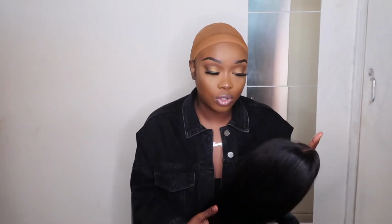So this is a video for those that just can't be bothered with frontals, or can't manage to stick it back on. This is a closure wig, and I like closure wigs so much because it's actually so easy. You can wear them glueless. You can stick it down if you want to. And do you know what it is? It's just taking me back in the day when we were all in college. We were rocking our closures. Easy, easy, nice, nice. Now frontals, they're taking over the world, but I don't even mind anyway.